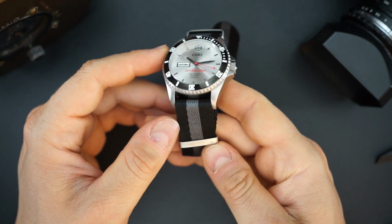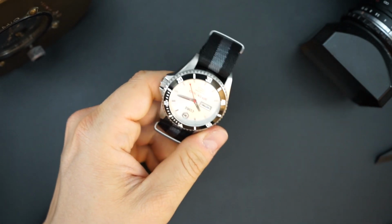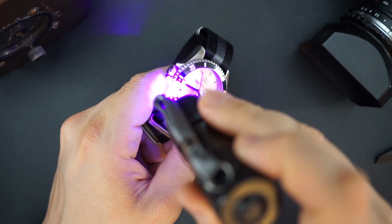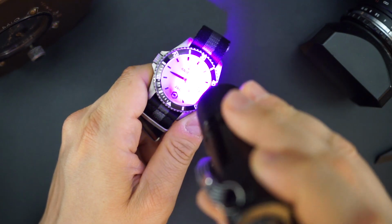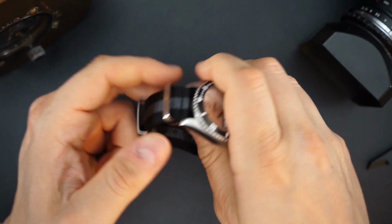Very quickly, I will throw it on my wrist so you guys can see, and then we will wrap up the video. I believe there is no lume. I'll just do a quick test here. No, I don't see any lume on here, as you can see. So there is no lume, but we will do a quick wrist shot, and then we will wrap up the video.